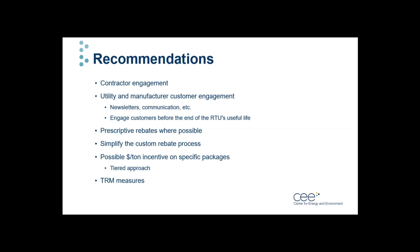The number one recommendation through all of the interviews as part of this project was to include as many prescriptive rebates as possible. Adding prescriptive rebates as well as simplifying the custom rebate process as much as possible can increase adoption. Using a tiered approach that outlines specific products and gives a dollar per ton incentive can really help get the word out on specific packages and then offer customers a specific dollar amount based on the size of the unit. And then finally, continuing to modify TRM measures is a way to more accurately predict savings.